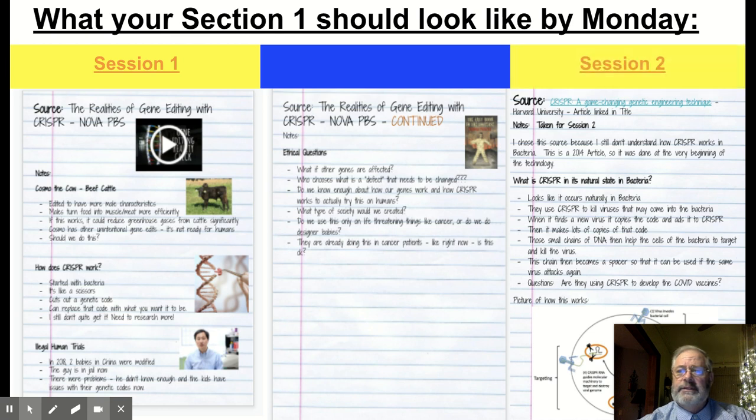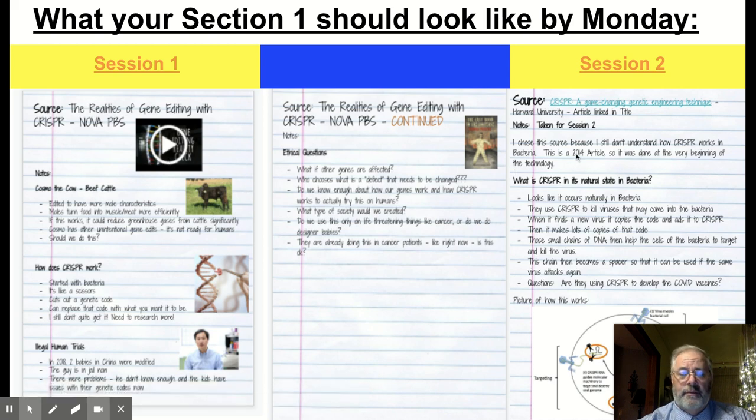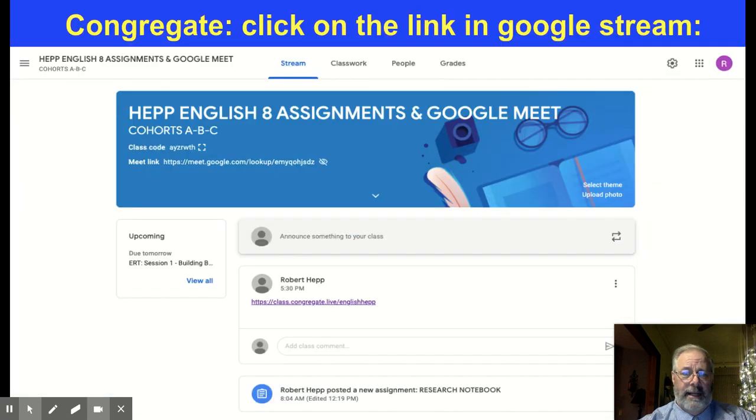So this was today. This would be the notes that you took from the article. Here's the link to the article, the notes, and then that picture we were talking about. So I should be able to click right in order and see the notes from the video and the notes from our first article. And we'll do several more articles, but this is what we would like you to have as of Monday.